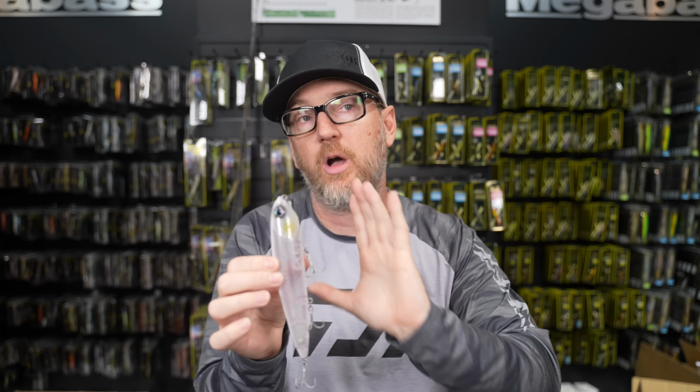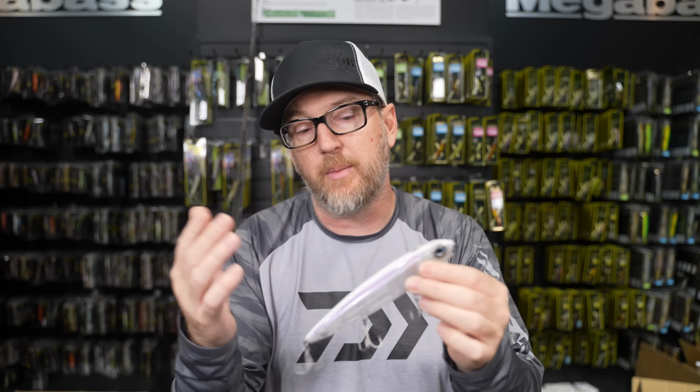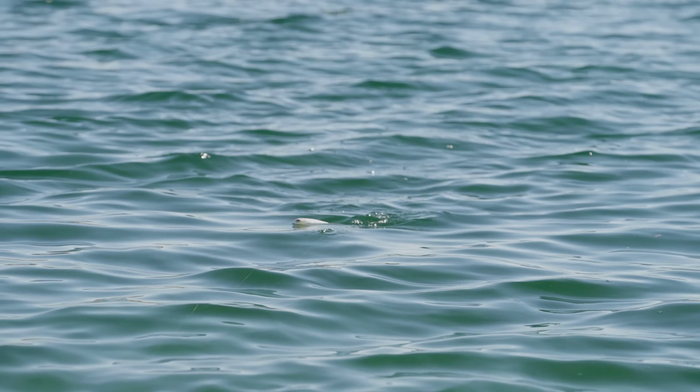You know, this size plug isn't necessarily new, right? Megabass has a Megadog. They have a Megadog X. There's a Depths big bait. There's several baits in this category. But they're so difficult to walk that this kind of changes things and makes it super easy.